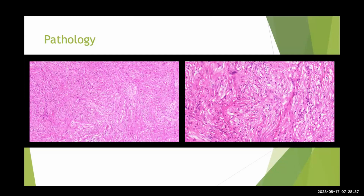Special stains, next slide, I believe. Yeah, so it is SOX10 positive. SOX10 is a transcription factor. It's a very good nuclear marker for peripheral nerve sheath tumors. If this is positive, like it is right now on the left, you rule out meningioma essentially. On the right side, there is epithelial membrane antigen, EMA, which is a traditional marker for meningioma. It's very weak and focal.